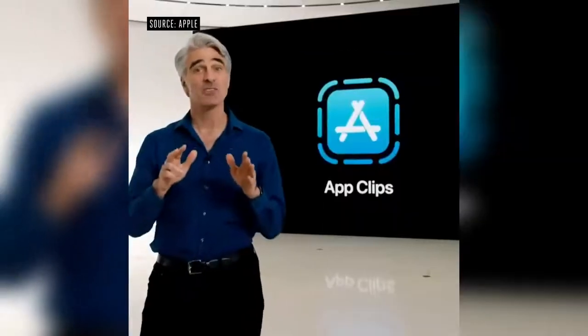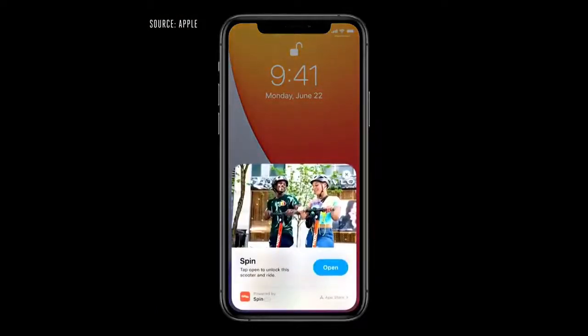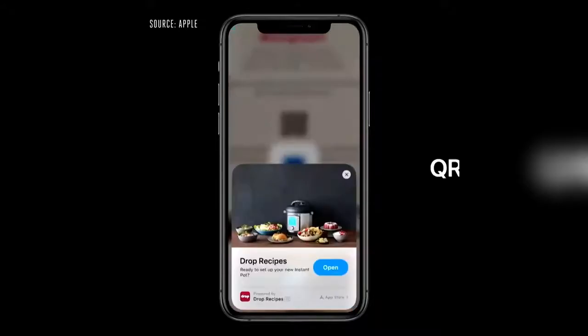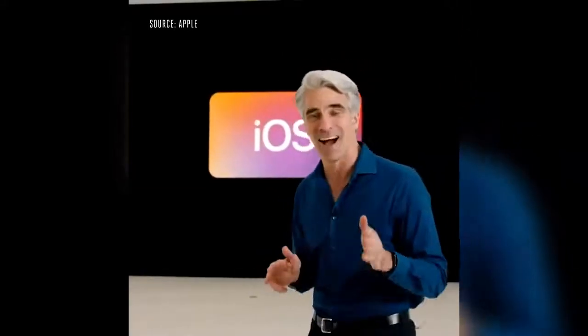An app clip is a small part of an app, so you can quickly get what you need right when you need it. They start with this card, which quickly pops up, and with just a tap, you can launch the app clip. The best way to discover app clips will be with a new Apple-designed app clip code. So when you see one, you'll know that there's an app clip waiting for you. They incorporate both a visual code and NFC, so you tap on them or scan them with the camera to bring up an app clip. And that's iOS 14.